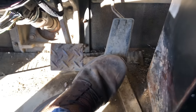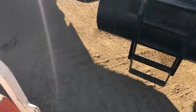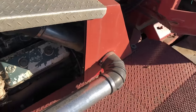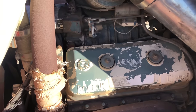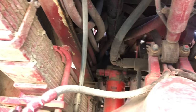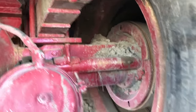Such a giant machine and a tiny little gas pedal. Looks like something off an old Chevy. Oh, it's got a chrome pipe on it. Oh, an old Detroit. Oh, that's the little Detroit. Goodyear 73 inch tires. That's awesome. Oh, and it's got front brakes. We need front brakes on a truck that only does 30 miles an hour.